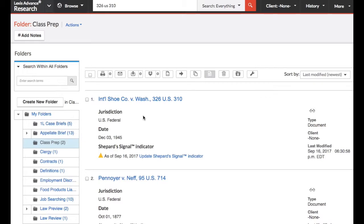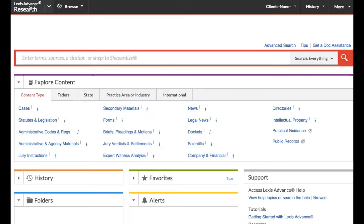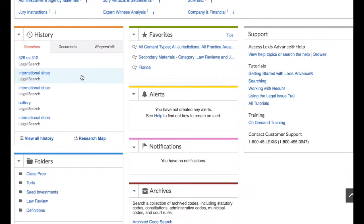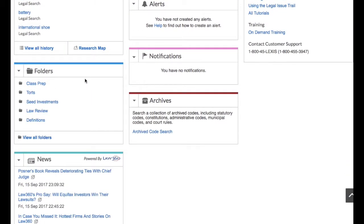The other place that you can locate all of your folders from the home screen, and so up here at the top left-hand corner of the screen, that's almost like your homing beacon. So if you ever just want to start from fresh and go back to the main home page, if I click on that, it'll take me back to the beginning where we ran that initial search when we were looking for that Palsgraf case. And then I can scroll down and you'll see a folders box here. And then I can access that folder directly from the home screen.